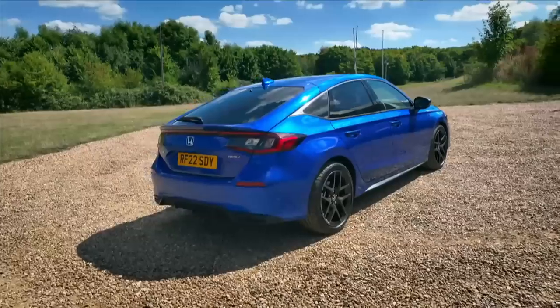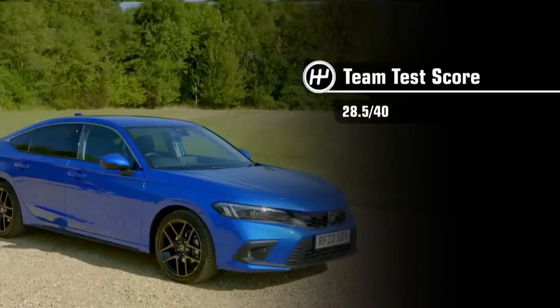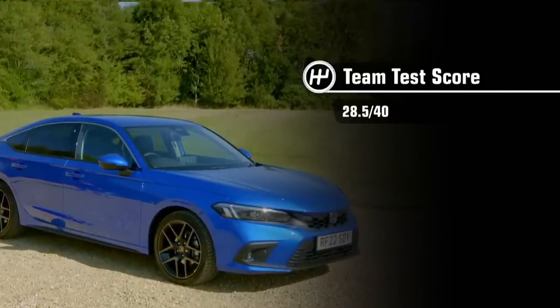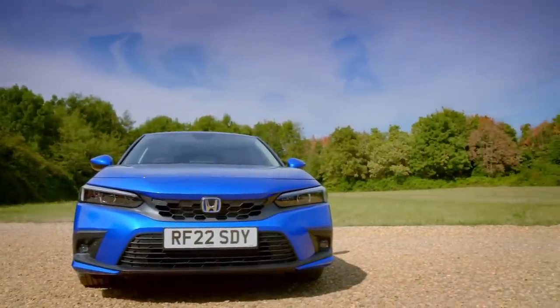It simply can't be any more than a 7. But I reckon when the Type R comes along, that'll probably look like a 9. Not too shabby then. The Honda Civic is all right. It may be a slow burn design to tempt you in, but once it does, it's got the power to win you over. But we still can't wait for the Type R.